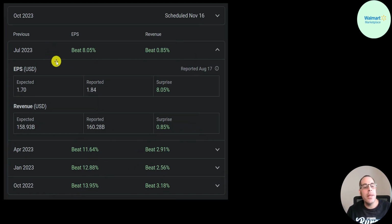The company just released their earnings, July 2023 earnings. Not June 30th, 2023, July 31st, 2023. They beat earnings by 8%, revenue by 0.8%. Expected earnings $1.70, they reported $1.84. Expected revenue of 159 billion, they reported 160 billion. So for 4 straight quarters, they beat earnings and revenue. They should release their 10/31 financial results on November 16th.